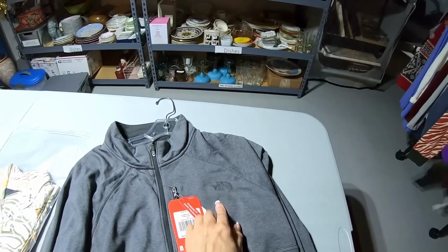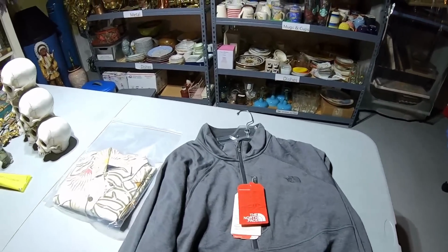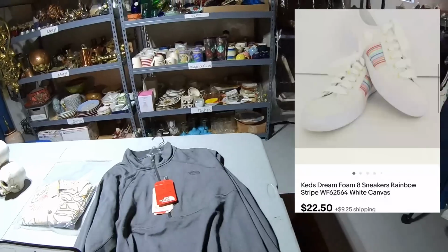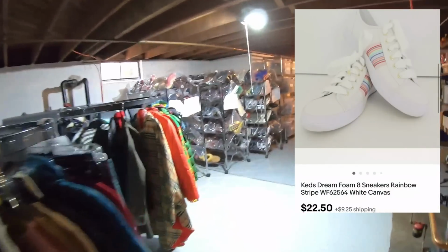And I don't pick up all North Face, but when it's new with tax and I can get it for a couple of dollars, absolutely yes, all day long. And I already said what that one came to, right? What they paid. Next up, Kids Dream Phone sneakers, $22.50. They have a rainbow stripe.